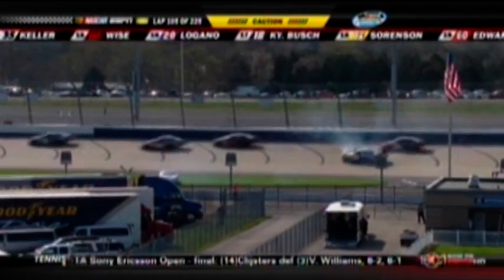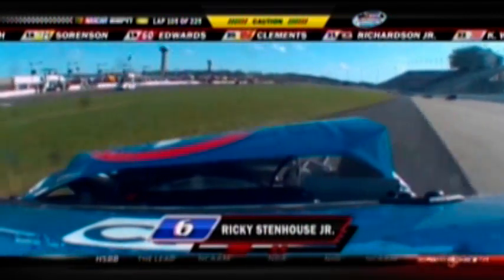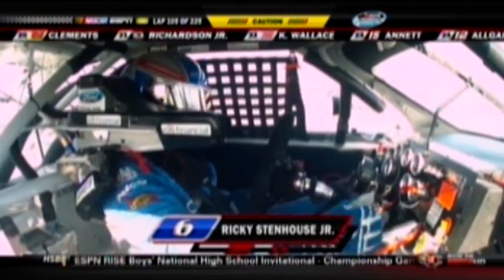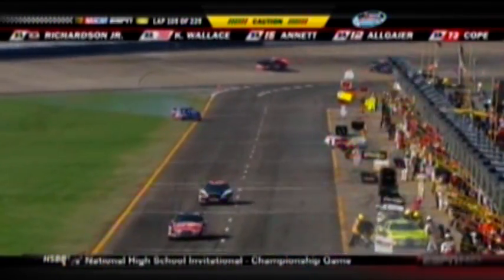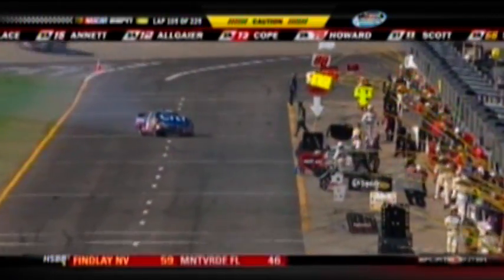Doc, we've got to interrupt you. We've got a crash out on the track. Another tough break for Ricky Stenhouse. This team has been struggling. They are not even in the top 30 in points for Roush Fenway Racing, and now he is in the wall. He was running 20th at the time, and look at the damage on that City Financial Ford.